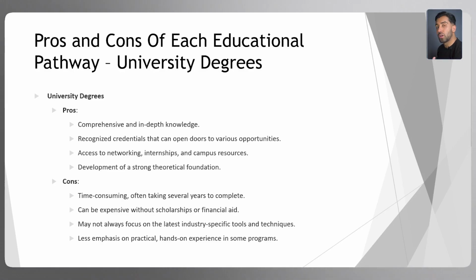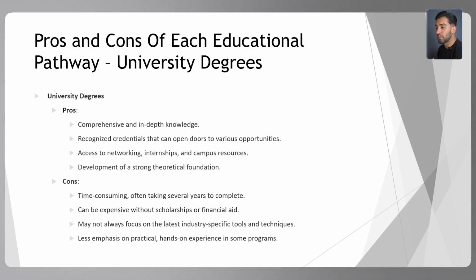The downside is that a lot of people who want to get into the data-related job market or field today maybe do not have several years to complete a degree. It can also be quite expensive without a scholarship or financial aid.